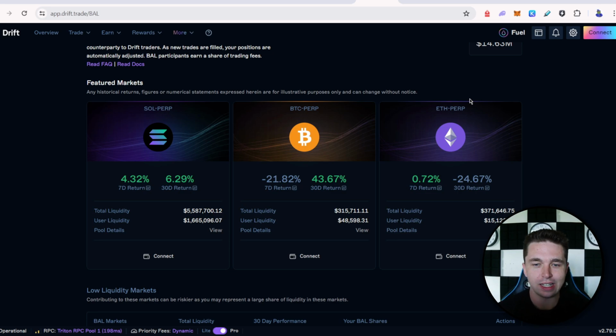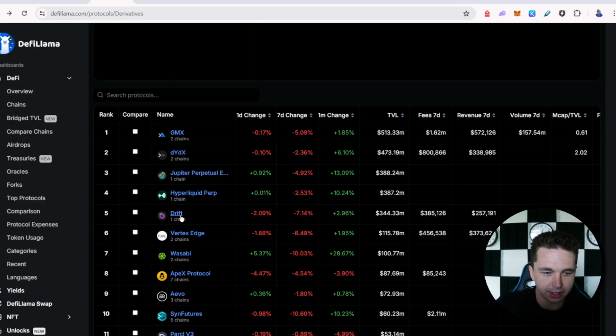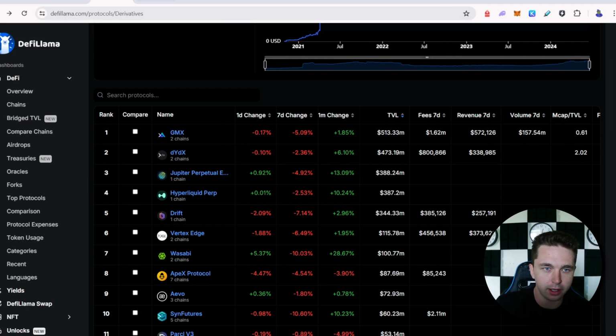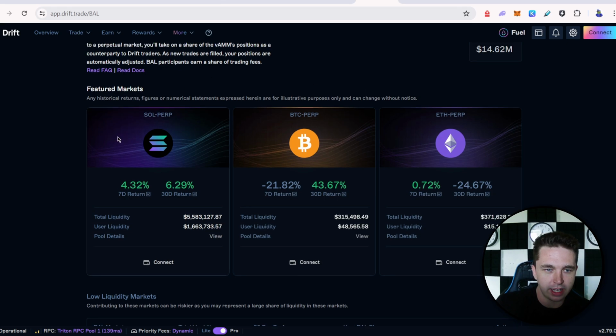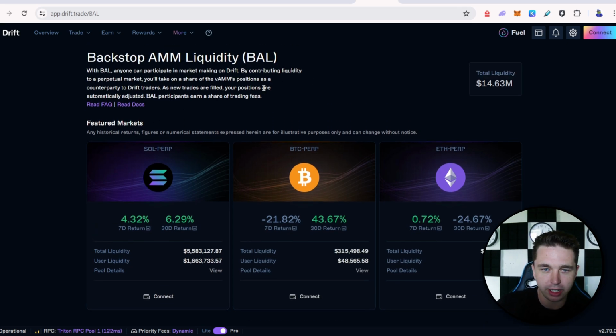So the last one here is kind of like an honorable mention. Drift. I'm sure you guys know about Drift. It's the 5th biggest perp DEX in DeFi, and it's, I think, the 2nd biggest on Solana. The way you can earn money off of trading against leverage traders with their backstop AMM liquidity, or BAL.